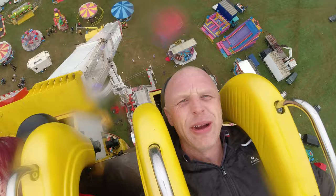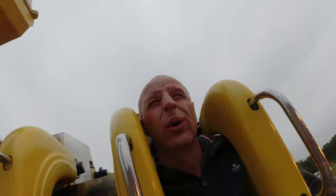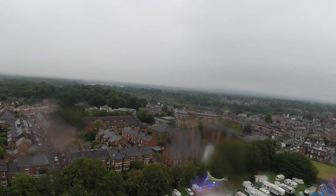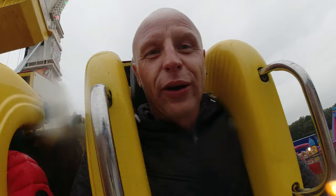Feel the power! Here we go! Over the top! Awesome, it takes your breath away now. Whoa! Gonna go the other way? I don't know. Oh, we're going forward, are we? We're hoping we're going to go the other way. We're not going to just come in and land. We are, we're going the other way. Awesome! Hey! Here we go! Woo!